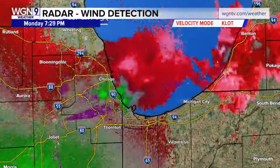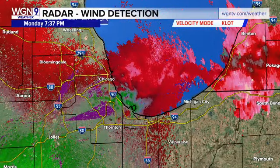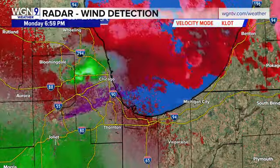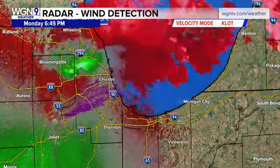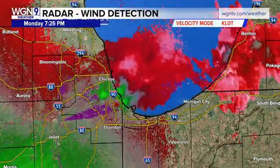You know what else, Micah? Tim just had this velocity scan. Look at the colors on this. See how that bright green blob is less intense looking? Yeah. So whether that's just a temporary fluctuation, these things can oscillate in intensity, but it does seem not quite as strong as it was, but that doesn't mean it's not still producing a tornado there, and also some strong winds.